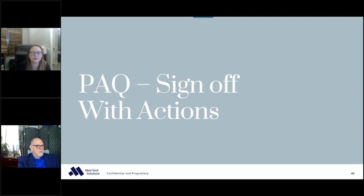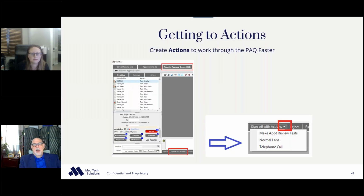So another favorite of mine is the PAQ. And we're going to talk about sign off with actions. And while this isn't new, a lot of people struggle with it. They haven't set up their actions. But this here really speeds up the process of having a provider sign off on things and then initiate the next steps with a single click. So let's talk about what this is and how you do it, Randy.